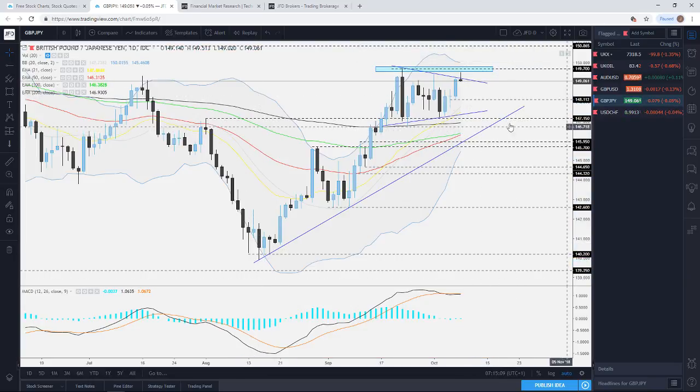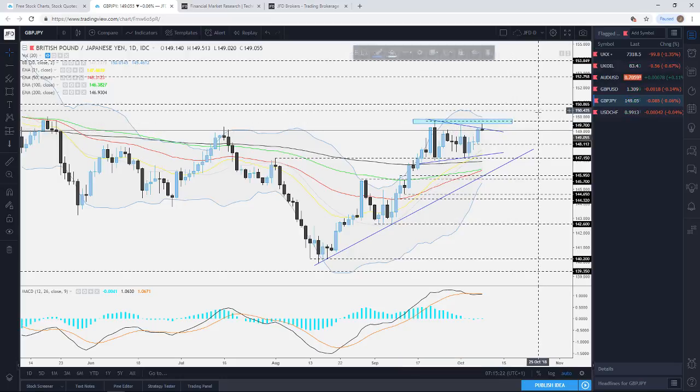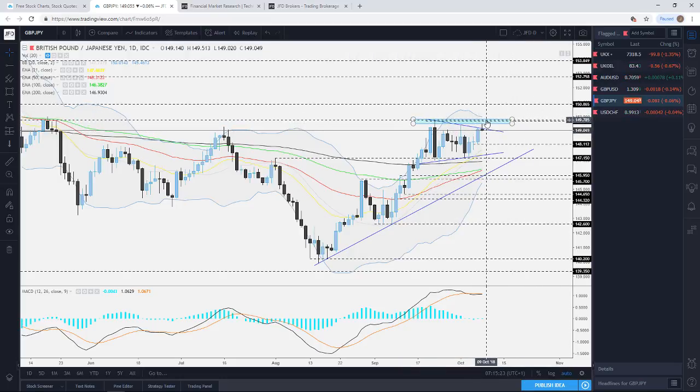So like I said, there are some good levels underneath here, but again, be very careful, as we are not far from this key area of resistance, and this quite an important level here, the 149.70. A nice good close above that could lead the way towards higher levels.